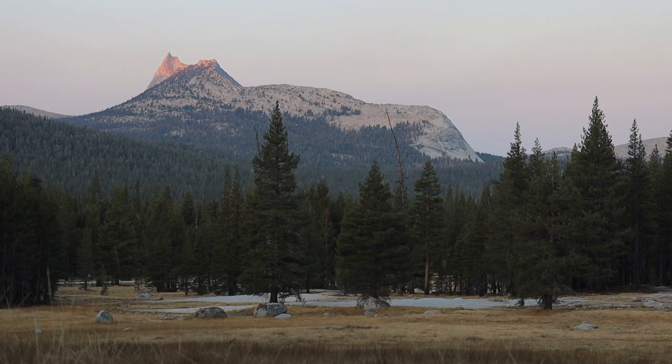Alright, it's about 7 a.m. and I'm starting my trek up to Young Lakes, where I'm going to be making camp and hopefully do some fly fishing, relax, maybe bag Ragged Peak while I'm there, and then tomorrow morning head out to Mount Conness.